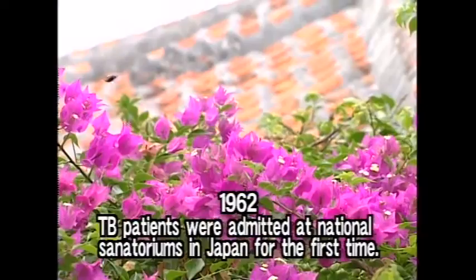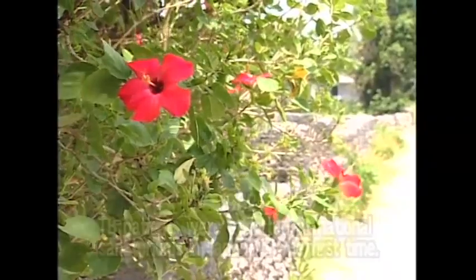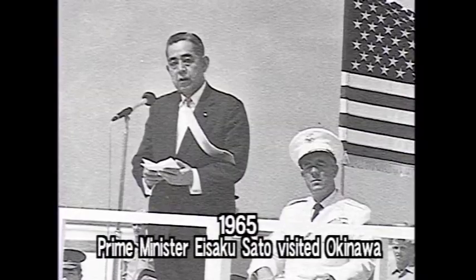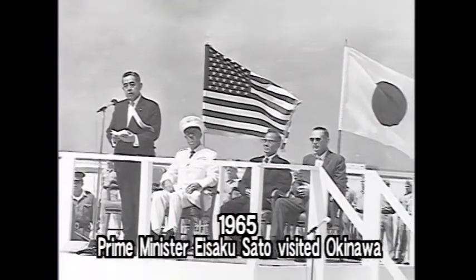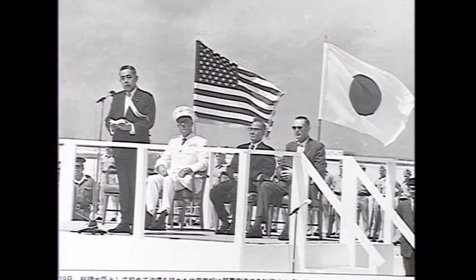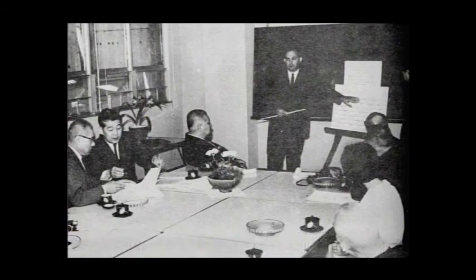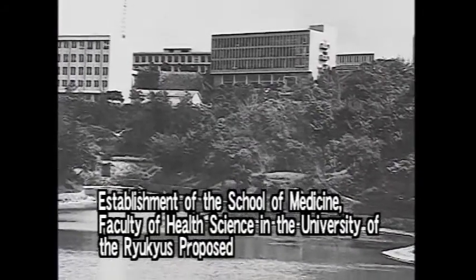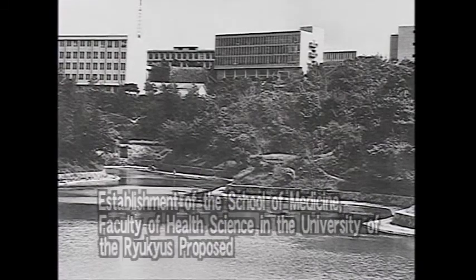In 1962, it became possible for tuberculosis patients in Okinawa to be admitted to national sanatoriums in mainland Japan. This contributed to TB control. In 1965, then-Prime Minister Eisaku Sato visited Okinawa and announced a plan to establish a faculty of medicine in the University of the Ryukyus. The following year, an investigatory group was sent from the Japan Medical Association and proposed a detailed plan taking into consideration the situation in Okinawa. It was to establish the School of Medicine, Faculty of Health Science in the University of the Ryukyus to train doctors with more emphasis put on prevention than treatment.